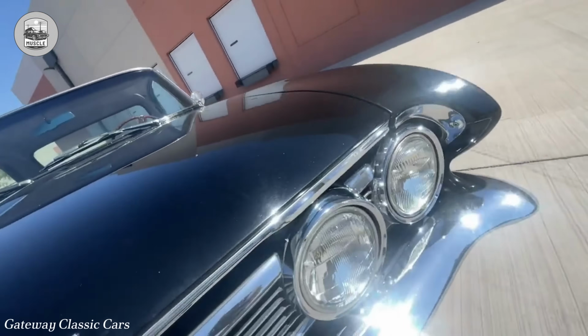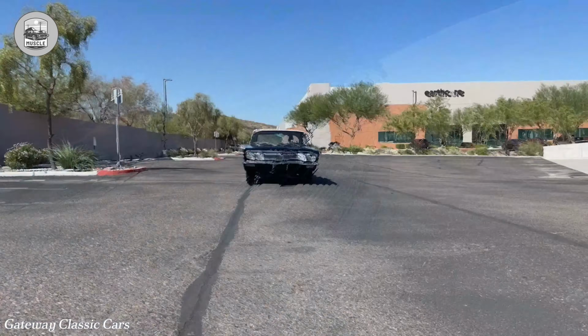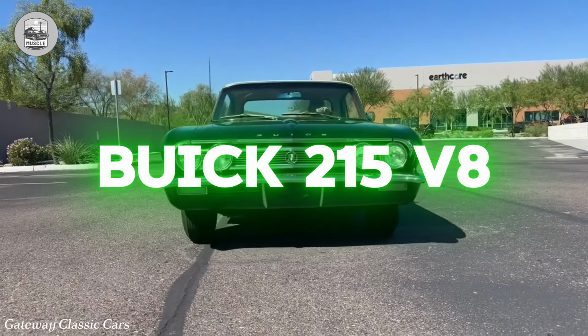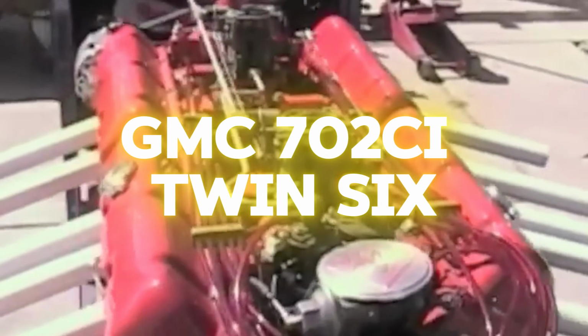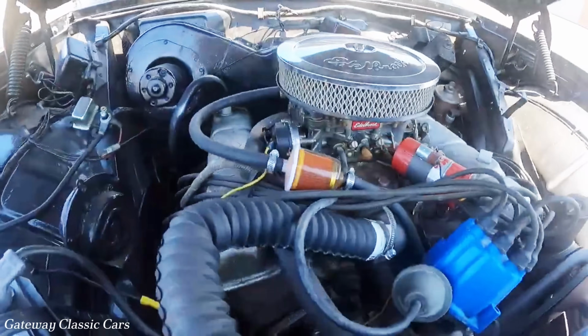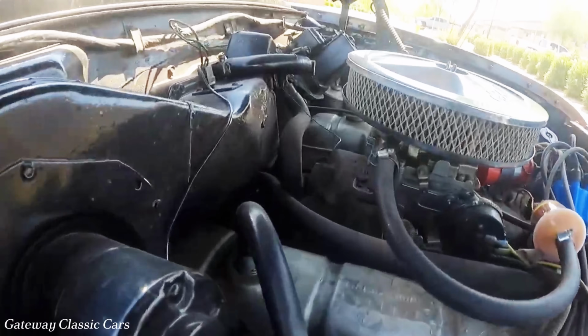Today we're counting down the top 10 strangest engines ever produced by General Motors, from the lightweight yet powerful Buick V16 V8 to the massive GMC 702 cubic-inch twin-six. These engines pushed the boundaries of what was possible, blending creativity with performance.